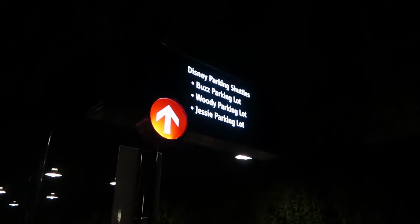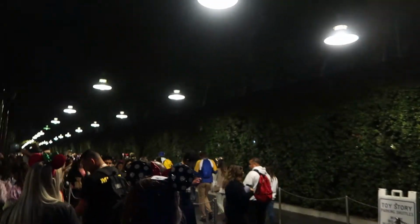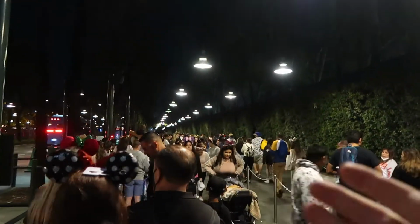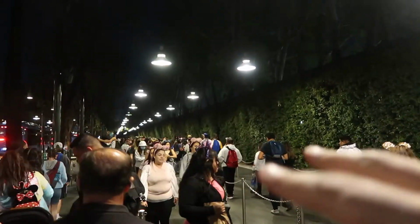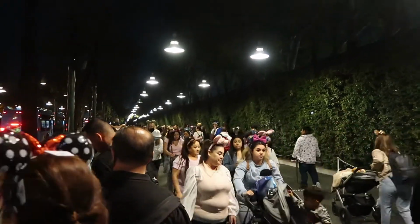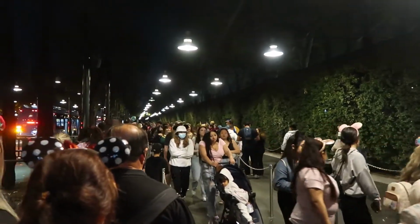Like I was saying before, here we go to the Buzz, Woody, and Jesse parking lot. Jesse, I think, is for overflow mostly, but as you can see, a lot of people. So go down and back. They will split it up into 2 or 3 different loading stations down the line. This can take a while, so just keep that in mind.